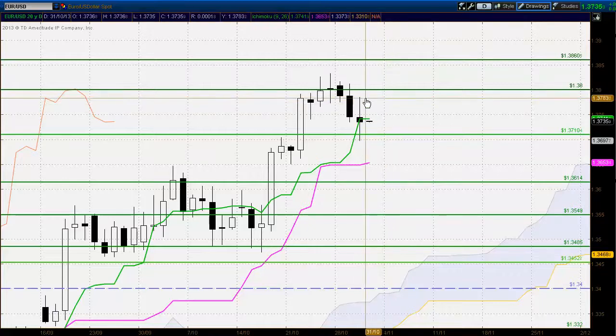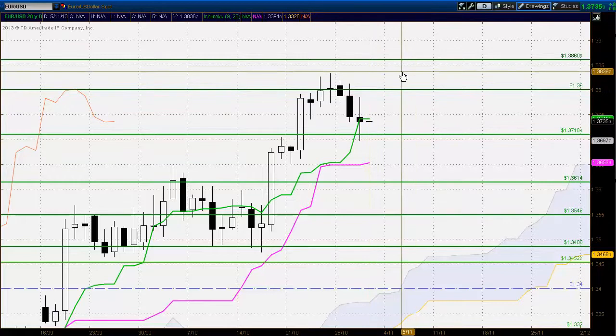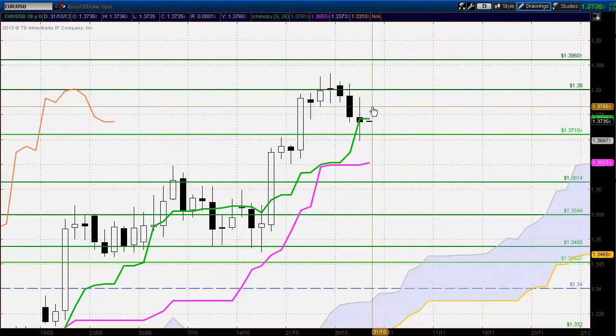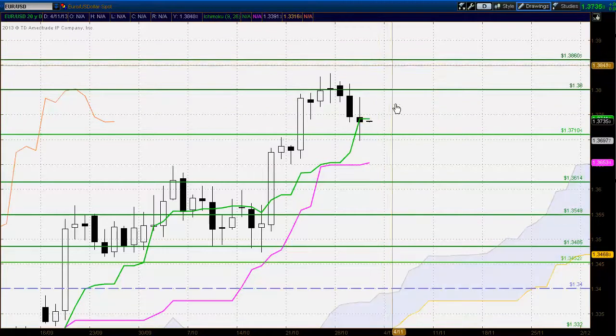So if we do see confirmation of that change of trend, we do have strong resistance around 138, then up around the recent swing high around 138.33. But if we see the buyers attempt to build solid momentum and find some bullishness, we could see the market testing up to 138.60 if the buyers do come in strongly enough.